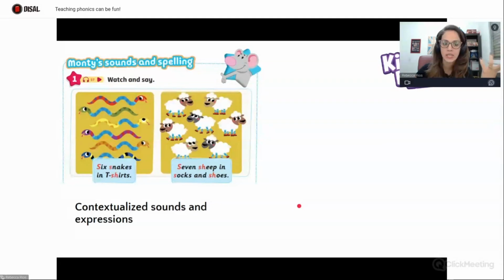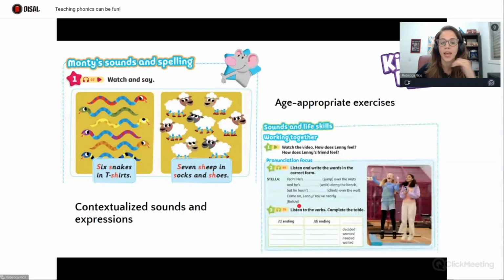So it makes sense for them to see those words and expressions. And there are age appropriate exercises. So this is something new from the Kids Box New Generation, is that now there are exercises to practice the phonetic rules and the spelling rules that they will learn. And they are age appropriate.